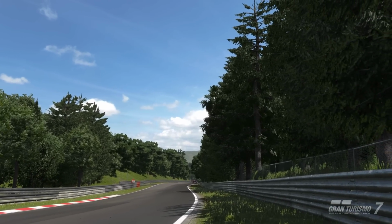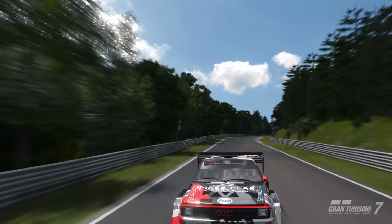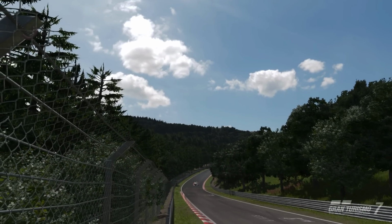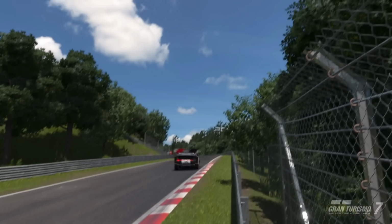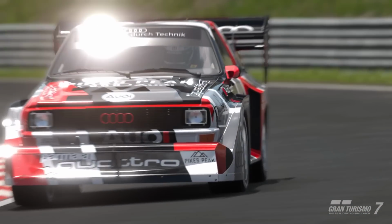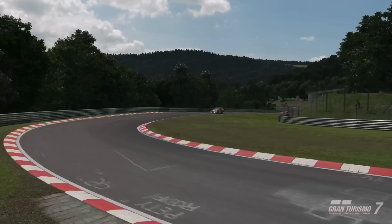With the likes of the Audi Quattro Pikes Peak S1, this thing just chugs away in the background as a consistently good car, no matter what physics update we're on, no matter what time in the game you pick this car up in or actually get it for free. In all honesty, it's just a fantastic car and it's consistently good.